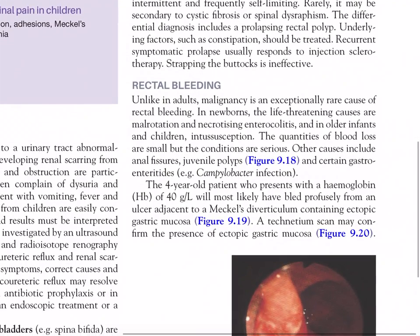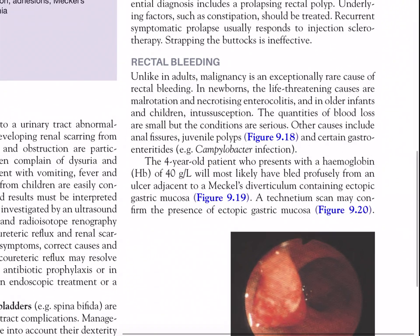Rectal bleeding. Unlike in adults, malignancy is an exceptionally rare cause of rectal bleeding. In newborns, the life-threatening causes are malrotation and necrotizing enterocolitis, and in older infants and children, intussusception. The quantities of blood loss are small, but the conditions are serious. Other causes include anal fissures, juvenile polyps, and certain gastroenteritis, such as Campylobacter infection.